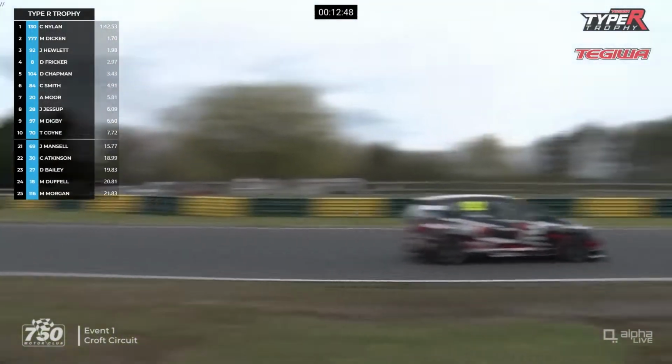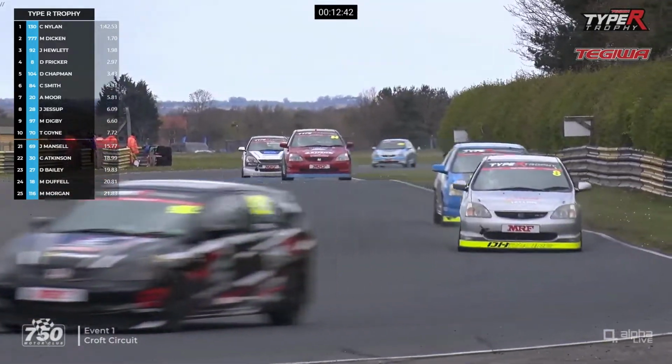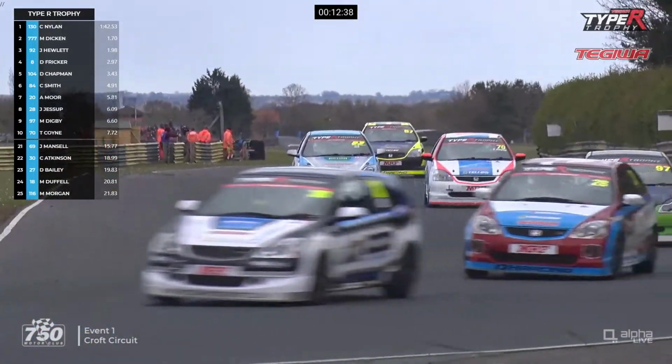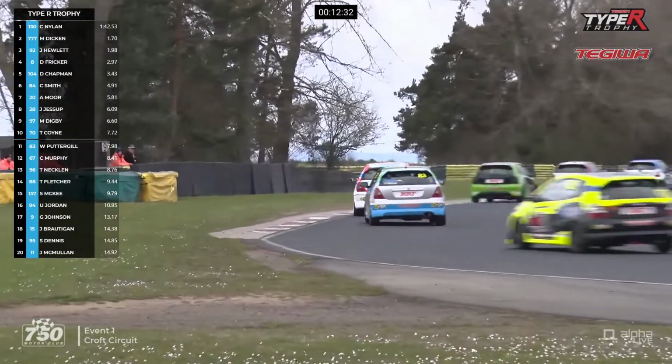Jake Hewlett, who's done some sim racing in the past, but now going to real life racing and going really well on his first outing here behind Mark Dickin, then Dave Fricker and Dan Chapman. He didn't really lose out after that off-track excursion. Then in 6th place is Chris Smith, who led this big pack there. Travis Coyne, who had that slow start, he dropped all the way outside the top 10.